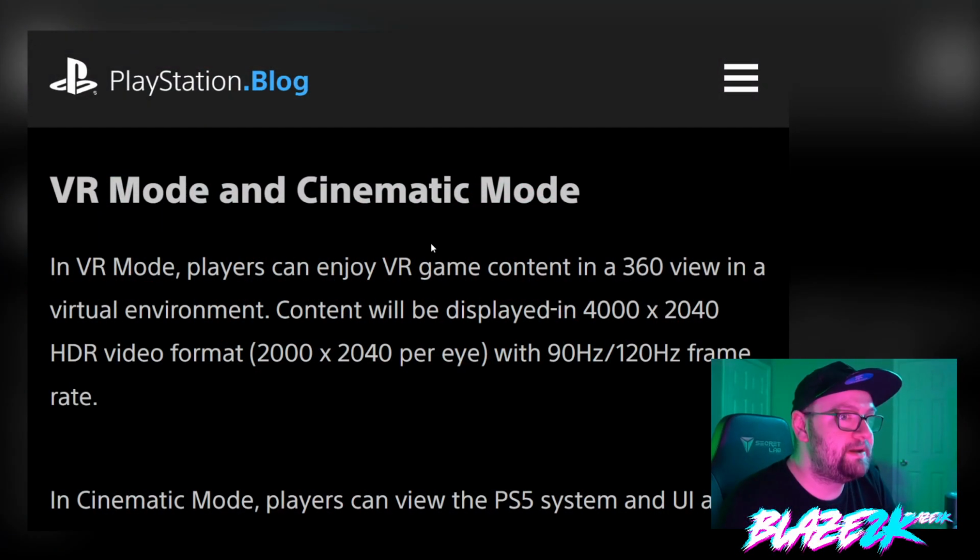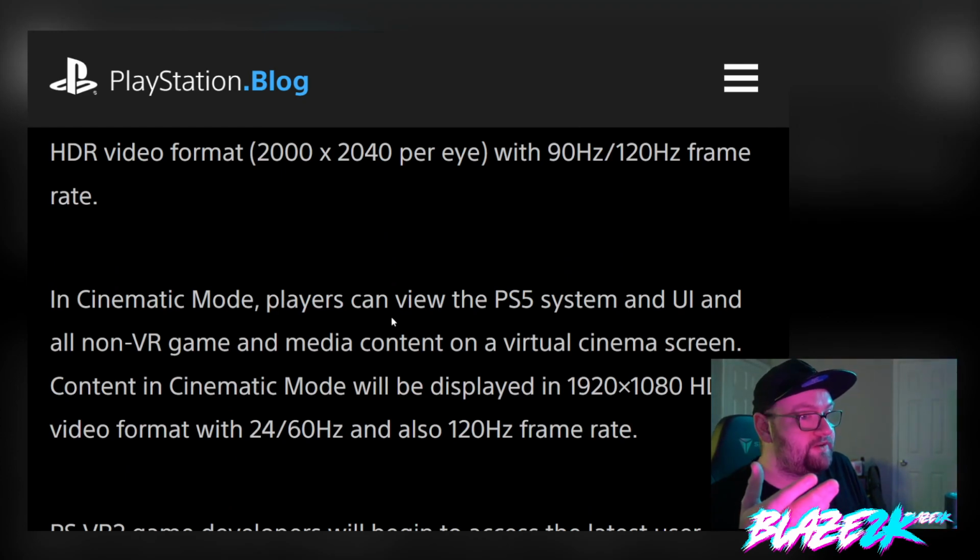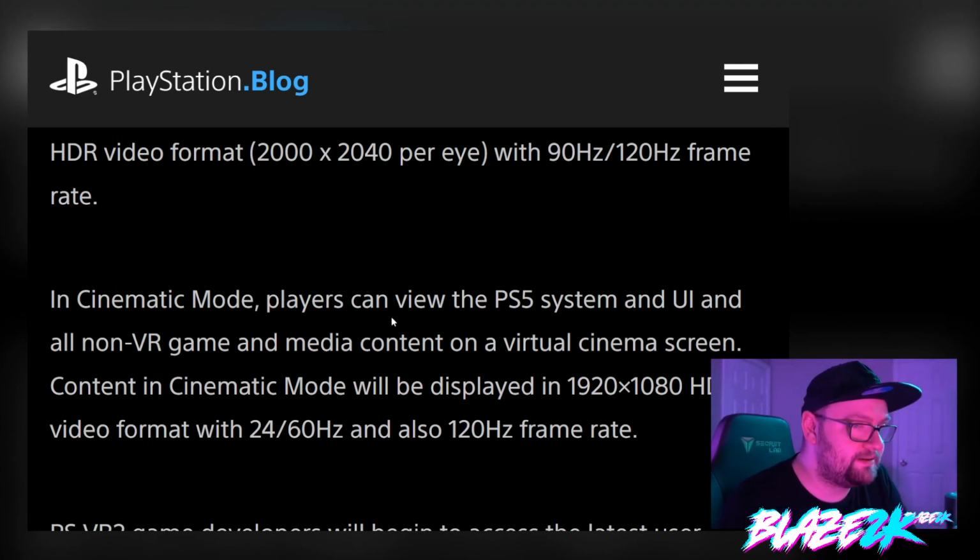So that's a big deal, cinematic mode. In cinematic mode, players can view the PS5 system and UI, all non-VR game and media content on a virtual cinema screen. So I'm imagining you're going to be able to watch Netflix on a big 150-inch cinema screen if you choose, or any of the media apps on your YouTube, or you could just chill with some music with a nice little vibe, a little animation background or whatever.